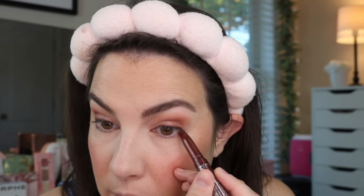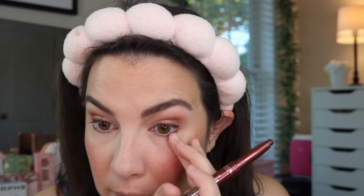I can tell these are dark. They are darker than the offerings in the original launch of these, so I don't want to go too much with it. But if they put out a navy and a rich plum, that would be great to just have. Okay, see, easy application, the easiest way to do liner. I love stuff like that.